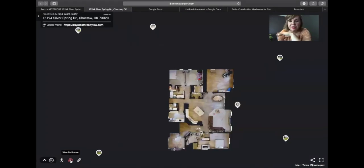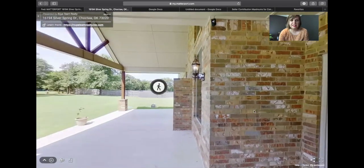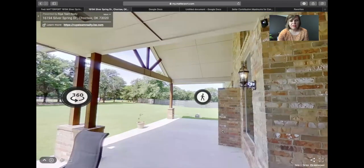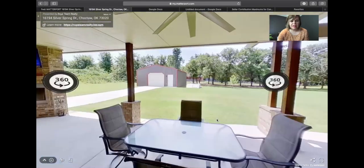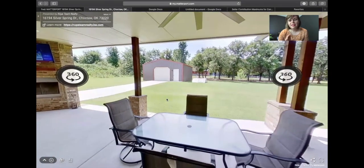Okay, so next I'm going to take you into the backyard. I, of course, want to show you this back porch. Go out into the back porch, we can get a nice 360 of this. This is extended, so they did extra work on this whenever they built the house. You can see how tall this porch ceiling is. And then on the left, you can see the fireplace, which is gas logs, and then a place to put your TV above that. And then, of course, the rest of the yard here. This house does not have a fence, but it does have a 24 by 24 shop with a 10-foot by 8-foot door. And then, of course, that storm cellar right next to the shop as well.